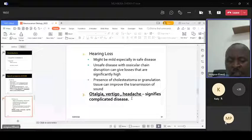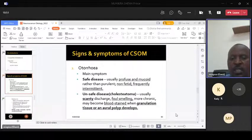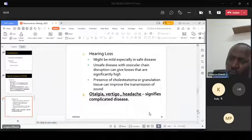the neighboring structures and maybe has eroded the vestibular system and there is vertigo, maybe has eroded the skull base and there is headache. So those are signs of this pus plus those signs, it means that there are complications. And you have to be very careful.